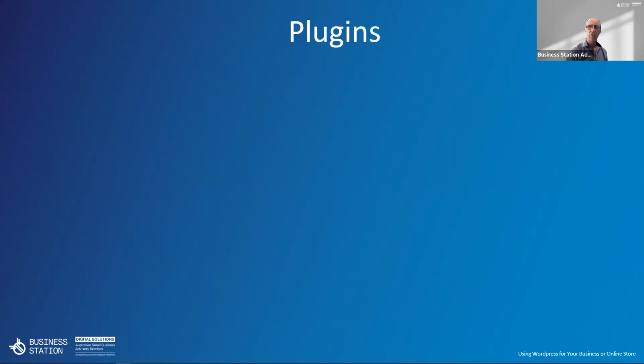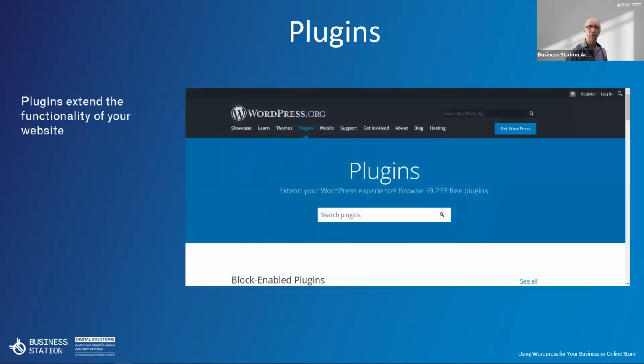Okay, so that's the hosting, different hosting options available to you. And then now I'm going to just talk about some of the plugins available and what sort of functionality they add to your website. And this really is the most powerful feature of WordPress. And that's because it's open source.